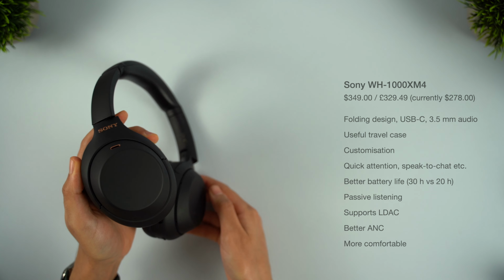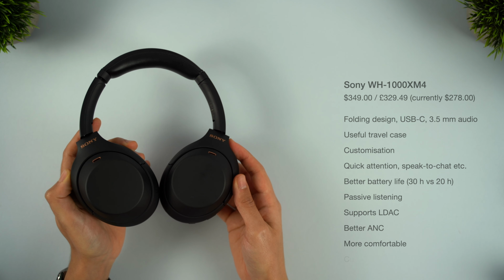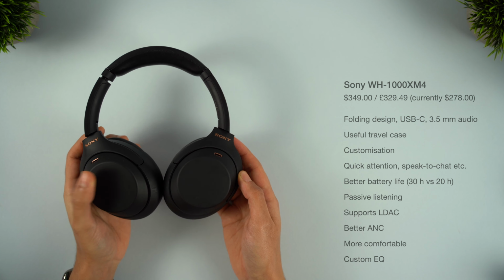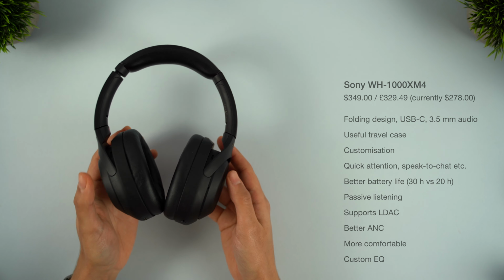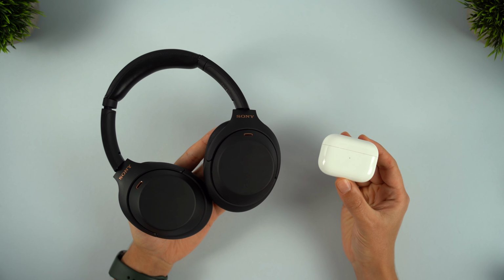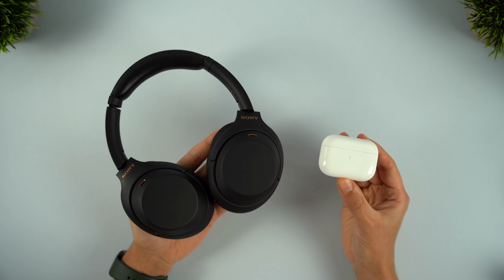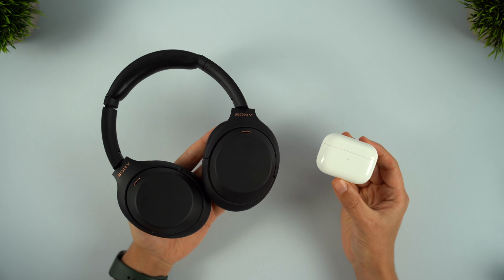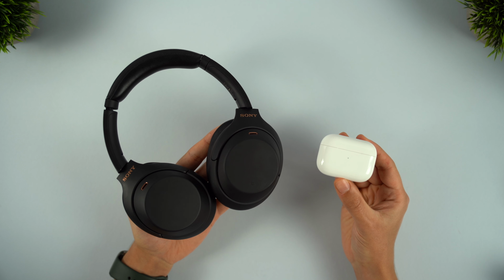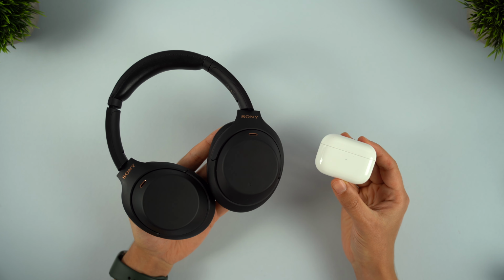With audio quality, it's a bit more of a subjective choice, but at least Sony gives you a custom EQ to suit your listening preference. So for me, they're still the best ANC headphones you can buy, and they're cheaper than AirPods Max. You could actually buy Sony's M4s and AirPods for less than the price of AirPods Max, giving you a combination of immersive noise-cancelling audio and the convenience of AirPods. And in fact, I would highly recommend doing this instead.